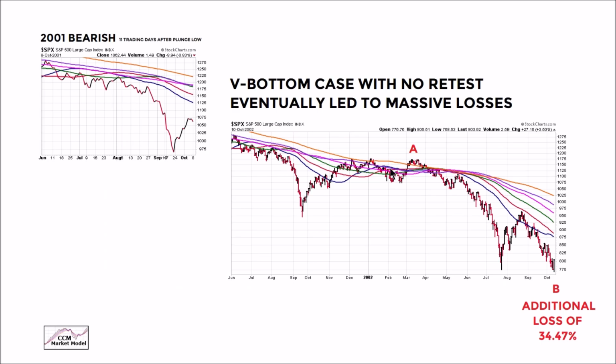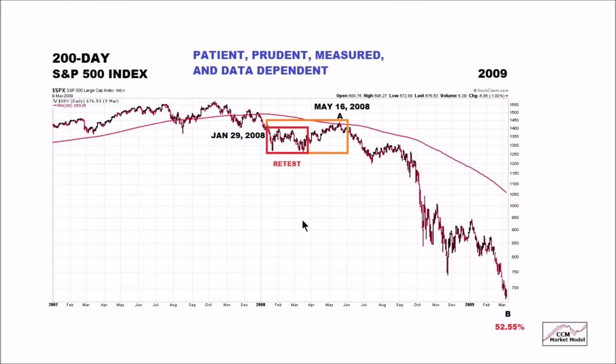So the moral of the story here is very, very similar to the moral of the story last week. If we front run the data here and throw all caution to the wind, we're going to be over allocated here and not properly set up to deal with what was an additional loss in this case of almost 53%.